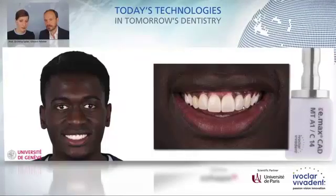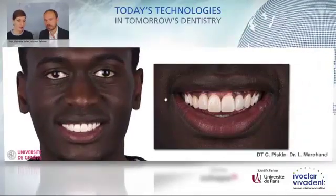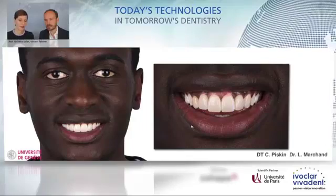In this case, this was the plan. This was the final, I would say, outcome. It's the definite copy-paste situation of something that has been initially planned virtually, transferred to the clinics and validated via the mock-up, and then finally now inserted as a final restoration.